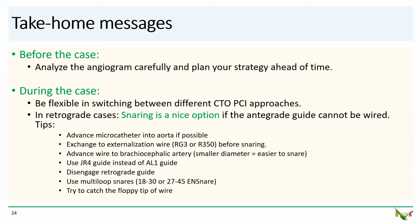In retrograde cases, remember that snaring is a nice option if the antegrade guide cannot be directly wired with your retrograde wire. And if you are going to snare, we went over some tips in this case that can be useful. Number one, advance your microcatheter into the aorta if possible. Number two, you always want to try to snare the wire you're going to externalize. So exchange your retrograde wire to an externalization wire before snaring. Number three, advance your wire into the brachiocephalic artery if possible. The smaller diameter there will make it easier to snare.